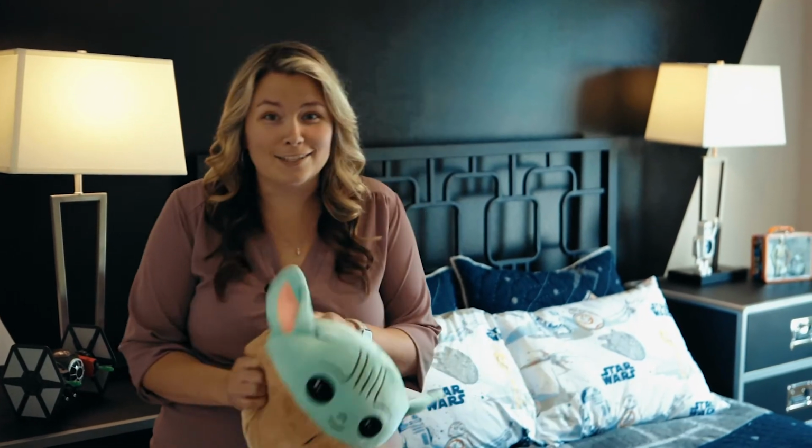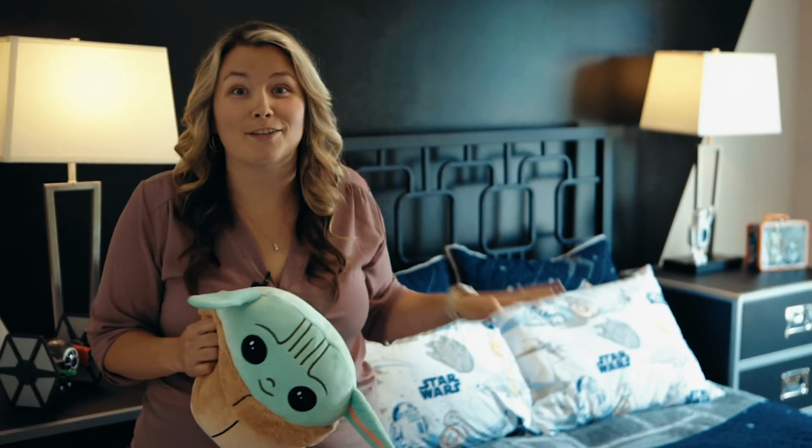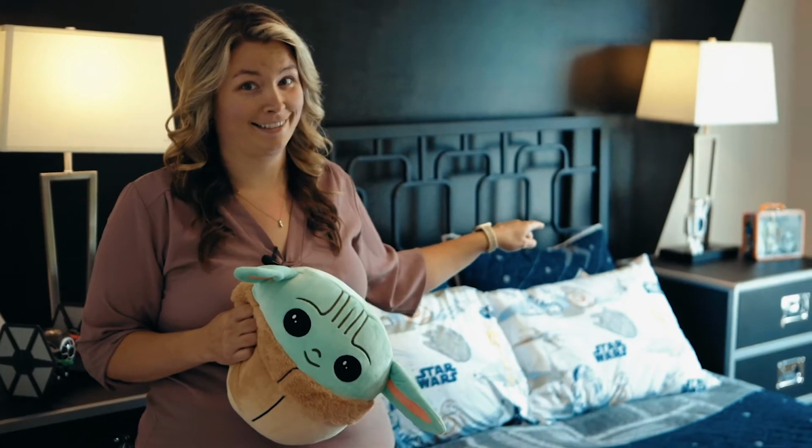Guys, I don't know if I've ever told you this before, and you're probably even gonna make fun of me for this, but I am obsessed with Baby Yoda. So I absolutely love this room. I even have that lunchbox.